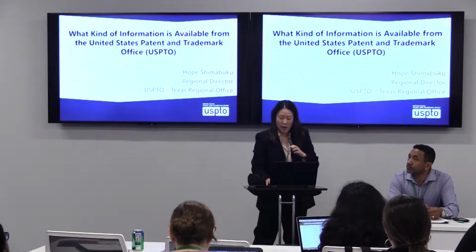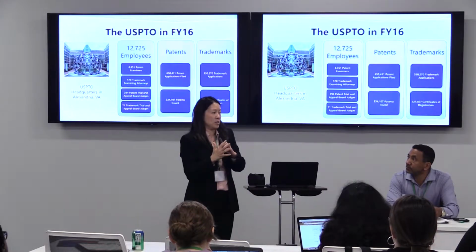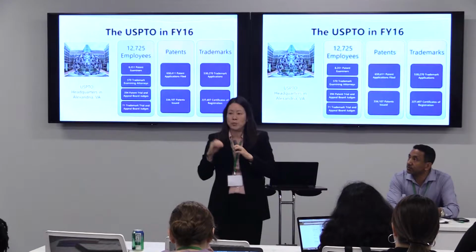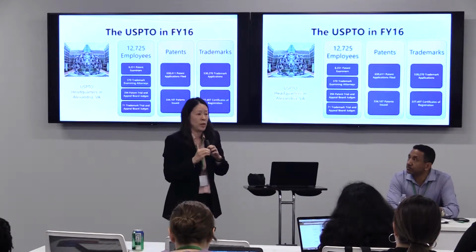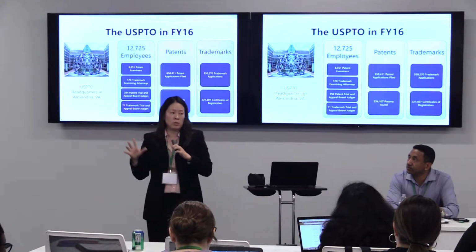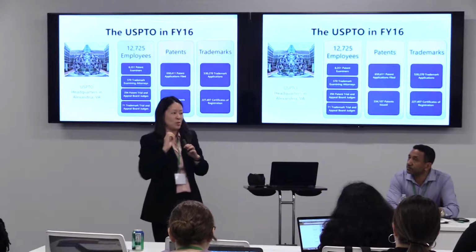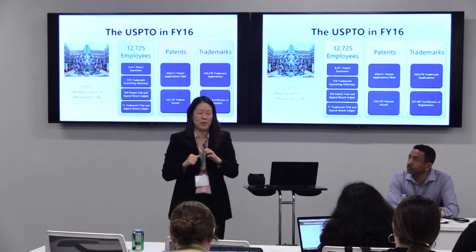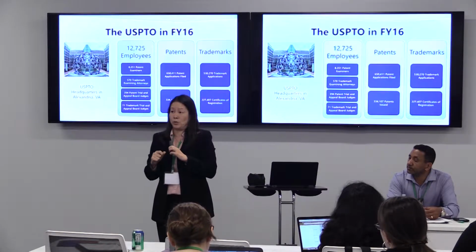So the United States Patent and Trademark Office, like all the other government agencies, is very data-driven. And so for us, we capture data on innovation and specifically on patents and trademarks. What I'm going to do is tell you a little bit about our office, talk a little bit about the regional office, so you'll see the same map that you just saw shown a couple of different places, and then talk a little bit about the different data that we actually produce.